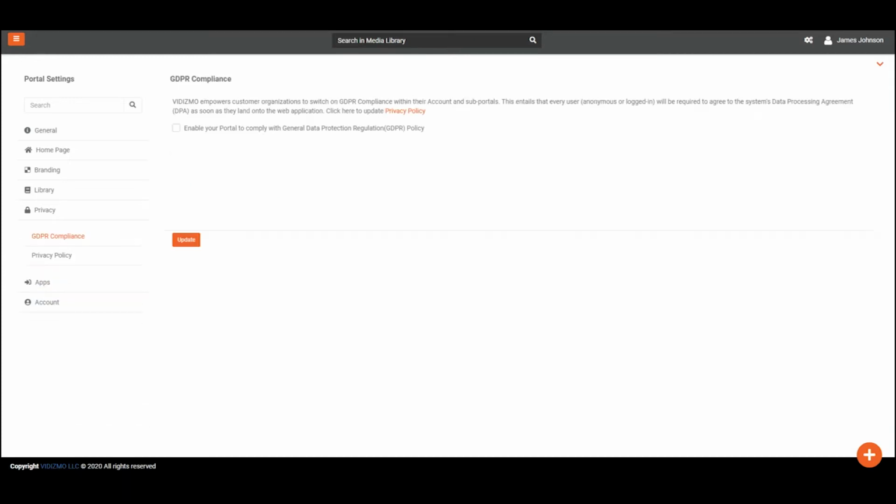In case you are located in a region with data privacy laws, such as GDPR, in the European Union, VIDIZMO empowers you to restrict your data within your country's borders, states, and provides country-specific data compliance.